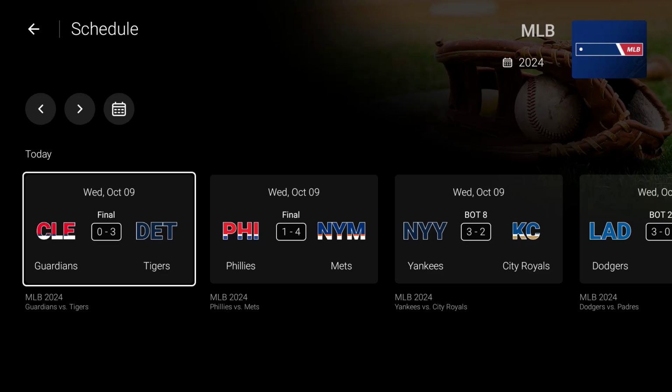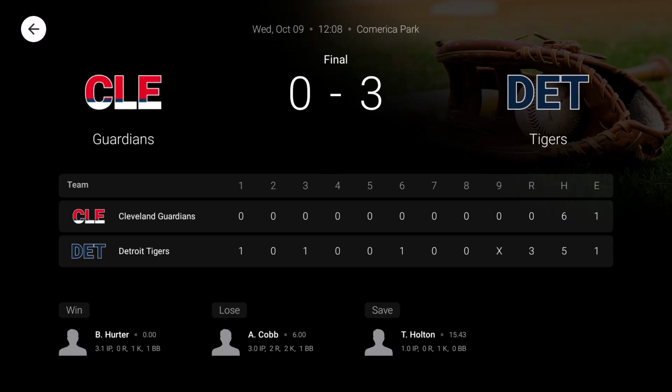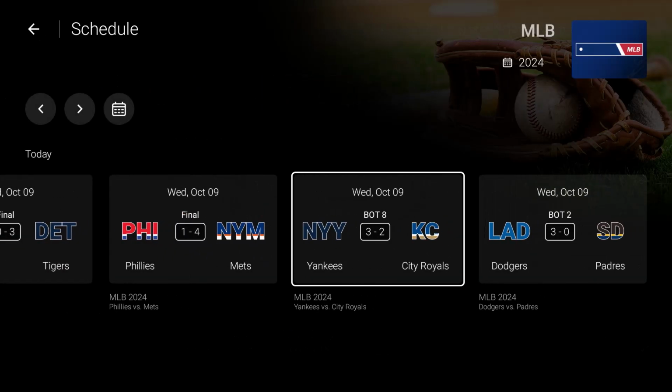If I go to this Cleveland and Detroit game and I press the OK button, not only is it going to give you, hopefully, the standings right there, it'll show you the standings. But I wanted to show you something else since it's the bottom of the 8th. Let's go to the New York Yankees game.